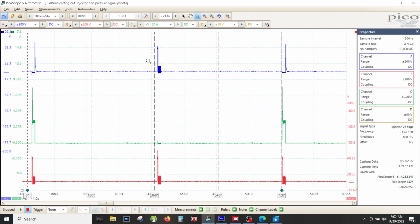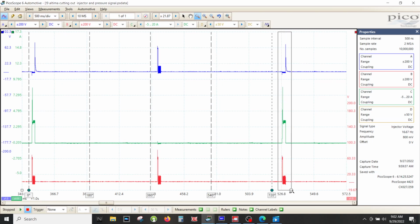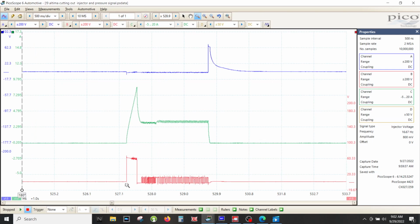Obviously, it didn't ground it because it does not want to spray fuel on number 3 when it's on the exhaust stroke. I've seen these drivers fail. The capacitors, they may leak and they're not able to supply. Let's look at the voltage. I do have an attenuator on this. I have a 4423 scope. It can handle up to 100 volts. I just use an attenuator. No need to waste a channel on some stray voltage.